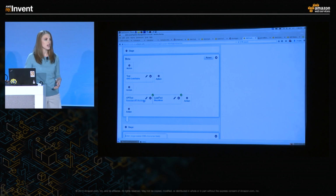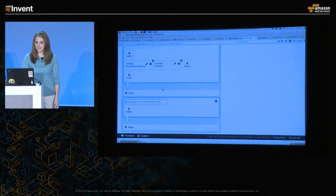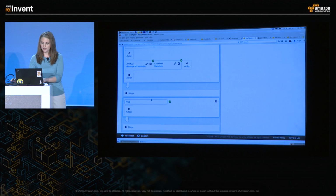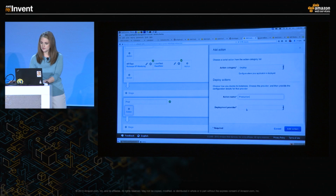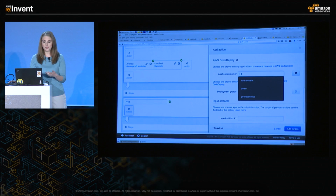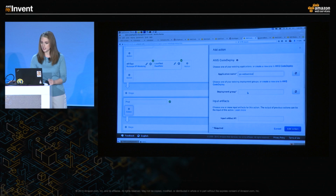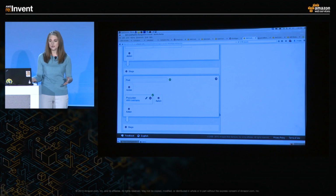So now that I have a couple tests, I feel pretty confident that that's going to catch any major errors before they get into production. So let's add the production stage. And this time we'll add deploy and choose CodeDeploy. I already have that application that I showed you for the Go web service. And then this time we'll go for the production deployment group. So at this point, I have modeled out my entire release process.